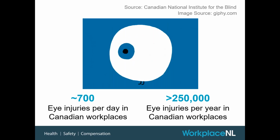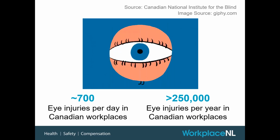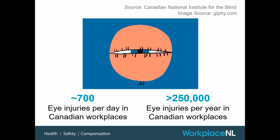One of the big issues with eye injuries is that the rates seem to be fairly consistent, so we don't see a lot of change. It's not uncommon for health and safety people to get a bit frustrated talking about eye injuries and eye protection, because it seems to be a constant battle at work to get workers to wear appropriate protection for the types of work they're doing. But again, these are a very common source of injury, and not just in construction. They're common across the board in most industries, everything from retail to light duty cleaners to some of our more industrial settings like manufacturing and mining.